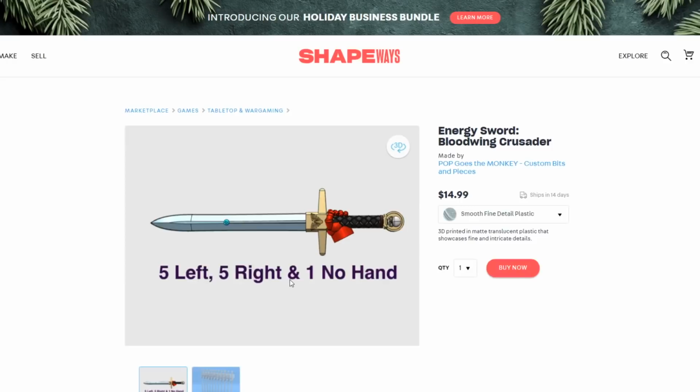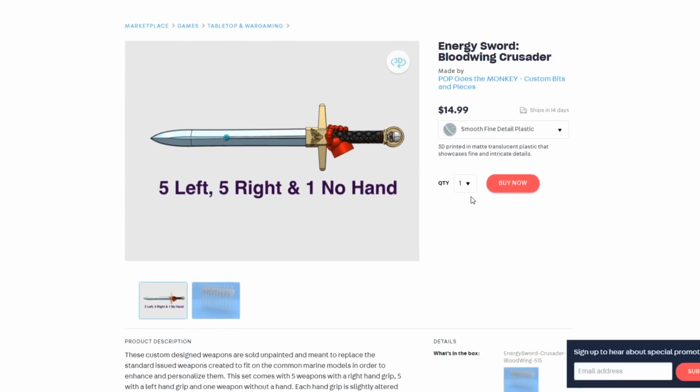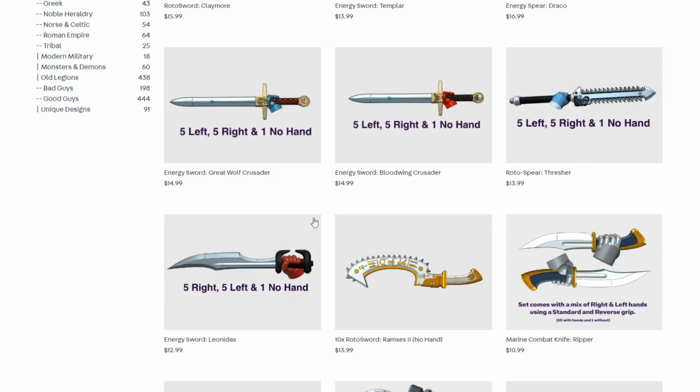So 5 left hand, 5 right hand, and 1 with no hand, so you can just put them on a belt. Nice, big, chunky power sword. Looks like it works pretty good for Primaris dudes. We're about to find out. I'll show you here in a second. But $14.99 for those. And also the brand new heads.